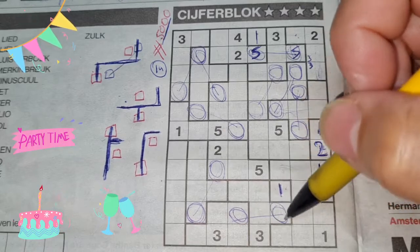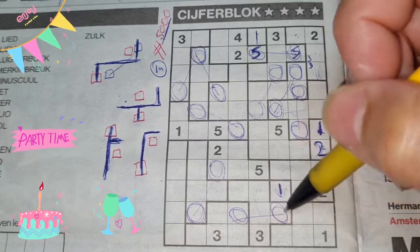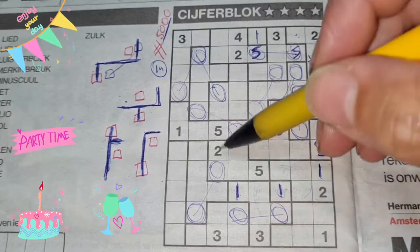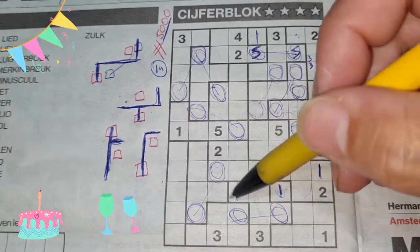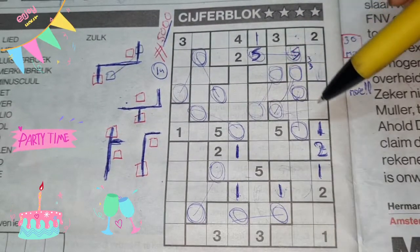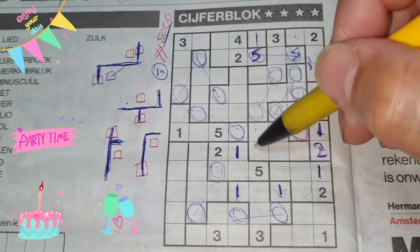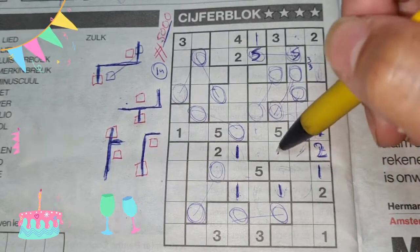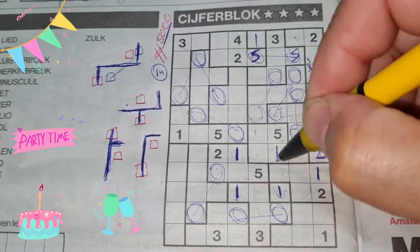These are 3 boxes. So surround the 1 can be a 1. So 1 box left for the 1 should be there. These 2 boxes can be a 1. So 1 box left for the 1 should be there. These 2 boxes can be a 1. That box can be a 1. So 1 box left for the 1 in this area should be here.